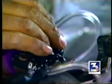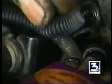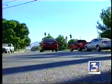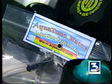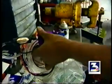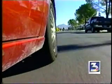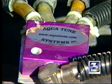"You have to drill it and tap it and then run hoses to it." The AquaTune Plus converts water to hydrogen and boosts your fuel economy by about 25%. The kit and installation costs us about $1,000. The only additional cost is 70 cents for the 2 quarts of distilled water we put in every tank full. "With all the talk about hydrogen power, this is really the technology to watch."